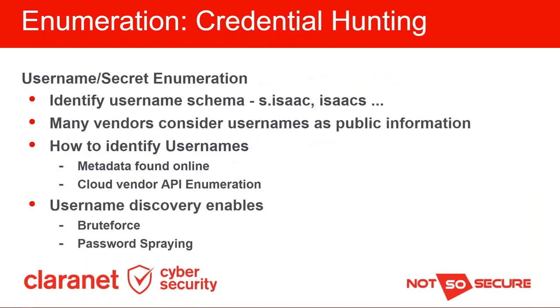So, username and secret enumeration. First of all, we want to determine the username schema. For example, my username might be something like SIsaac or Isaac S. We can determine this schema through the metadata in documents. Office documents are fantastic for this, since if they're authored internally, the user's username may be stored in the document as metadata, as the author, the last person to modify that document, or the owner. And together with our Google hacking, we can quickly find those documents and extract metadata using tools like ExifTool.